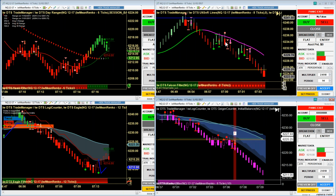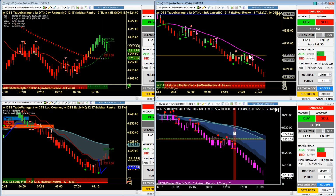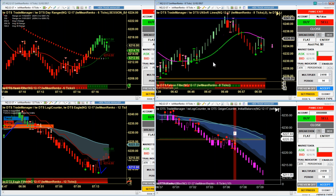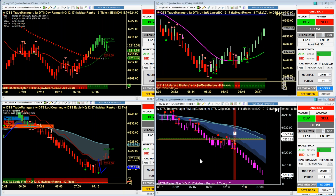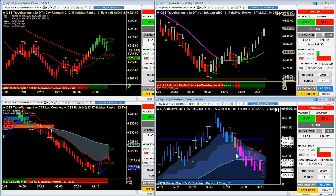So this trend change signal that occurred coincides with the number 1 signal here. Oh, actually, I guess it was a little bit later. The trendline touch signal coincides with the number 1 signal. Let's see, what else did we get here? Well, not much. The Raptor's been pretty quiet this morning, actually.